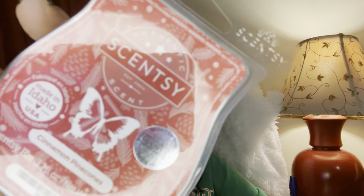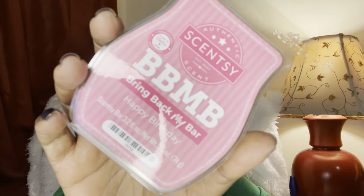Next, cinnamon pine cones. I told you guys this was a shocker for me. I ended up enjoying this one way more than I thought I was going to. I never thought I would use the words wonderful and cinnamon in the same sentence, but it is a wonderful cinnamon scent. It gives you that spicy pine cone. It is really blended to perfection. I am really, really shocked by that one. Happy birthday. Classic. Smells like birthday cake.